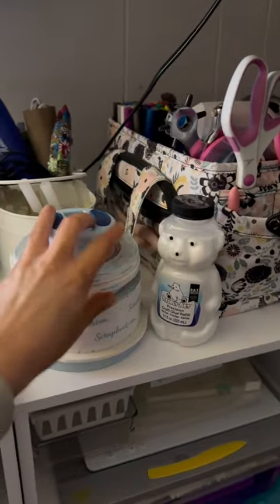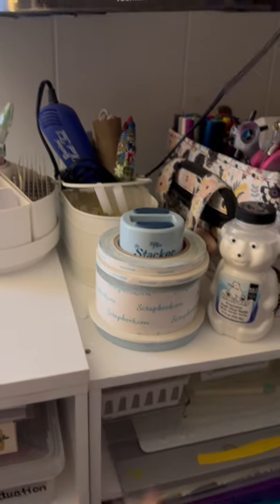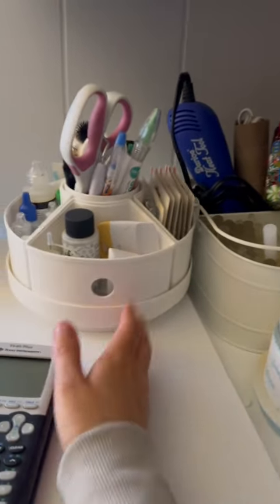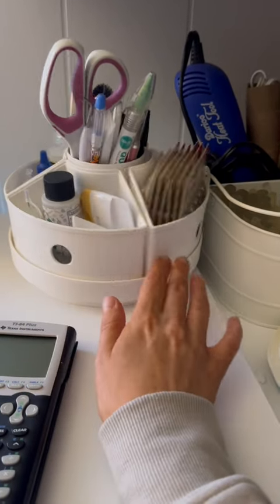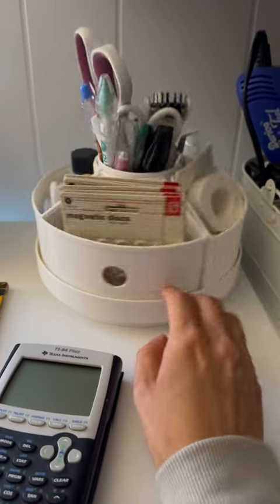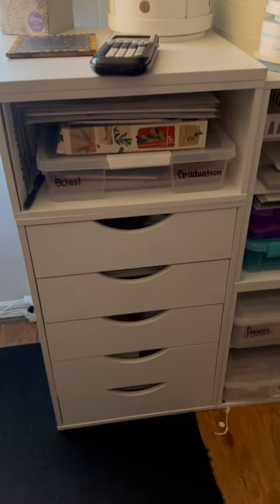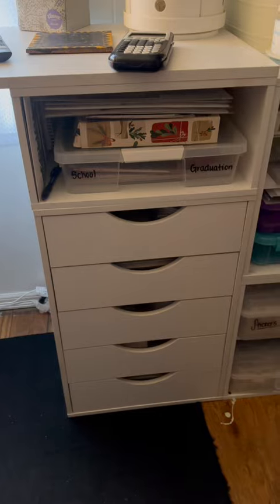I just got this a little while ago. This is the Score Pal stacker that holds my score tape. This is a bin from Target that's got my glue and my hot glue gun in there. This is also a Target, I want to say it's a carousel, and that's really not what it's called. A Lazy Susan, that I keep just kind of my go-to tools in. This is all Michael's bins. They're just not on the wheels. These are just full of supplies.